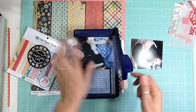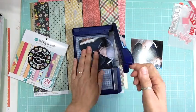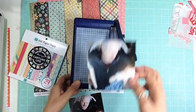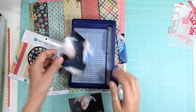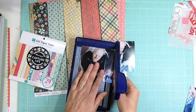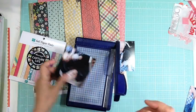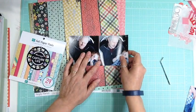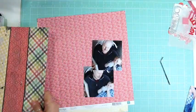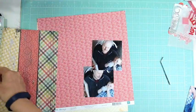And so I pulled a bunch of papers from the kit, and also I bought separately the 6x6 paper pad from the Captured Life. And I just brought it in and put it with the kit because there was a lot of pattern papers from Echo Park, that line. So I just figured it'd be a good way to use it. So these are two pictures of my husband and my grandson.